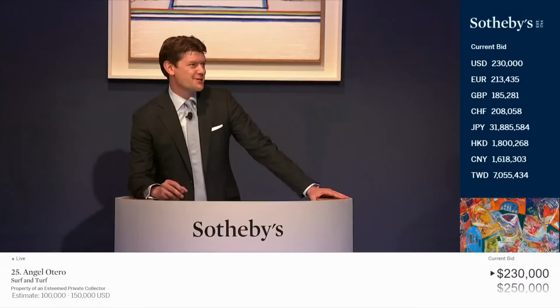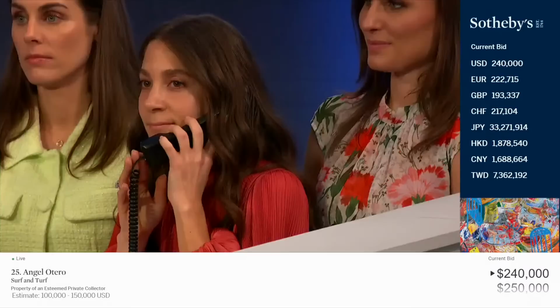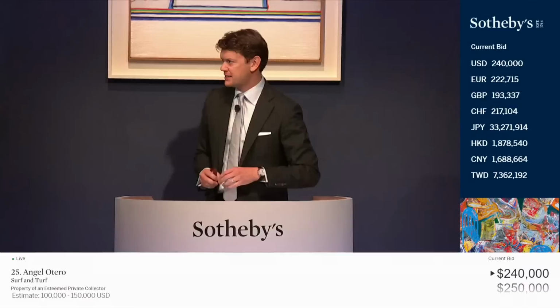240, thank you very much indeed. 240,000. Brooke, say 250. At 240. Small step. $240,000 here. Amanda Rosenstein from our private sales department at $240,000 here on my left, south side of the building. $240,000, Brooke.